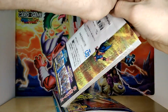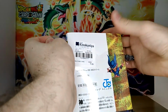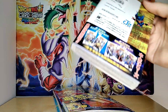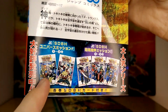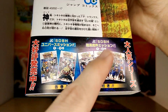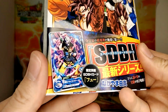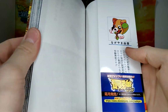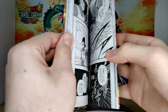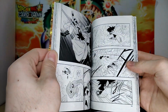On the back, it actually says, how do I rip this? I know I literally have scissors right here. There we go. All right, perfect. Bada bing, bada boom. We got it out of the saran wrap. But yeah, with all these, I actually have the first issue of this Big Bang Mission, and I have the first two issues. I think this is Dark Demon Realm Mission. But besides the fact that it's cool to own this, it also does come with this card. So this is literally just a manga, though. You know, it's a manga. There's not too much to show here. You can find this online translated.